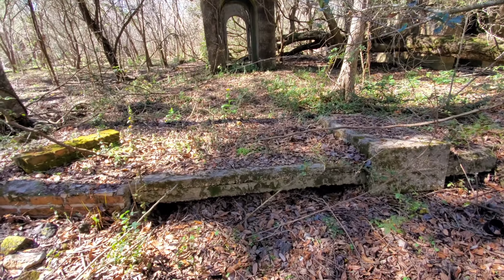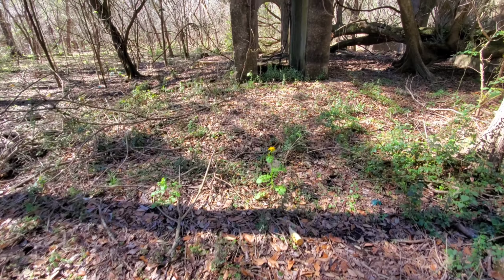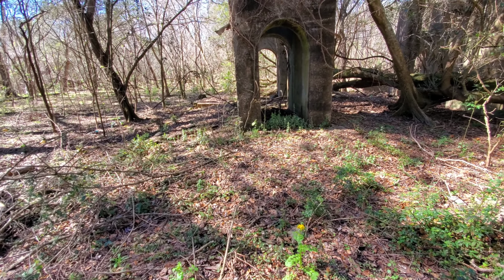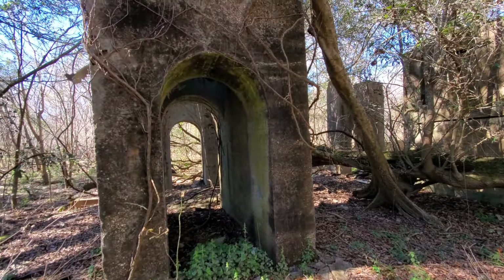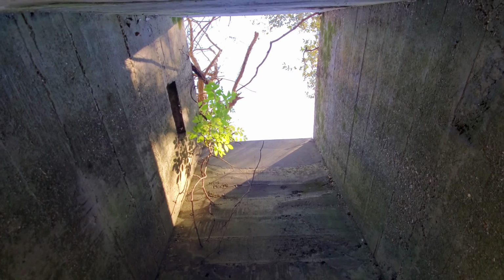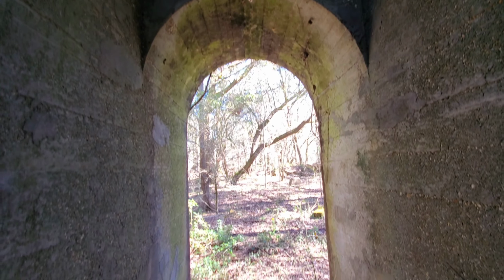I would really love to know what some of these structures were used for in this paper mill process or the sugar mill process that this used to be before it was a paper mill. It's amazing that they're still out here just rotting away in nature. Like, I wonder what this particular thing was used for, this tunnel or whatever this is. What was here? What was this in the chain of process in making this pulp paper stuff?